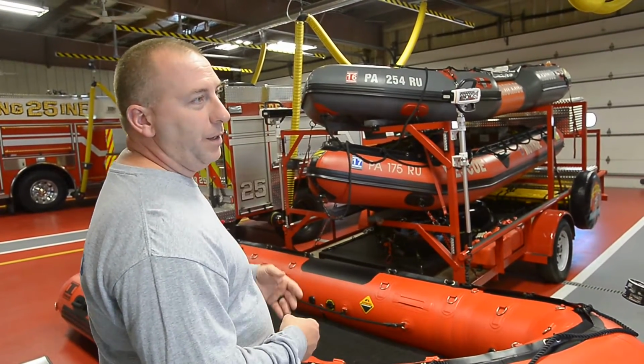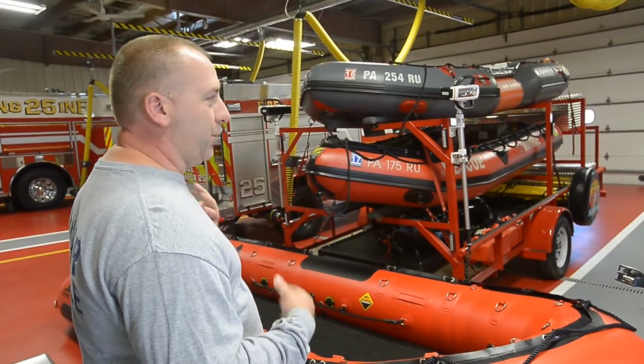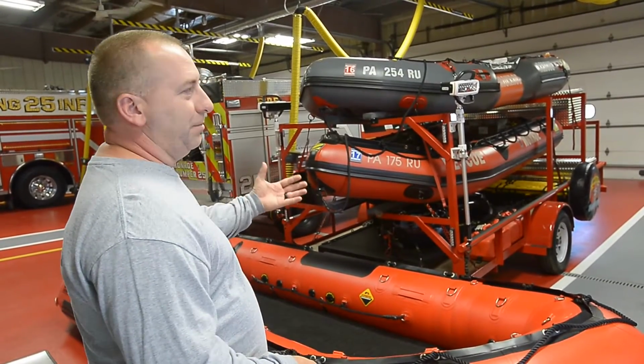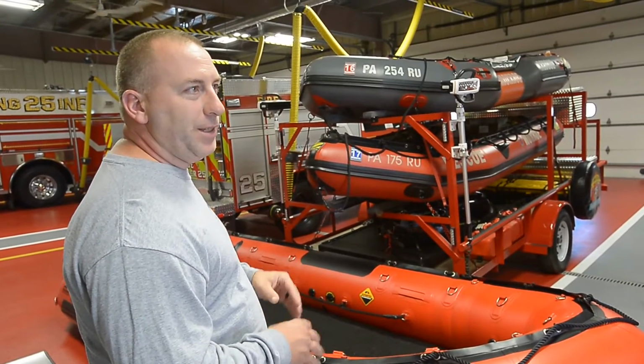much more training, a huge investment in the equipment. The cost of the equipment, each dry suit's about $1,000 just on its own. So it's just steadily grown since probably 85, 86, somewhere around there.